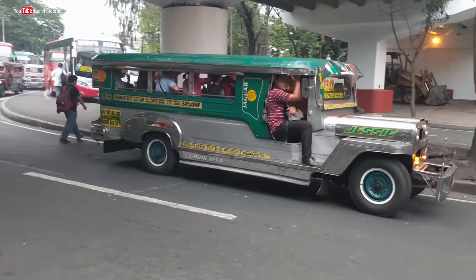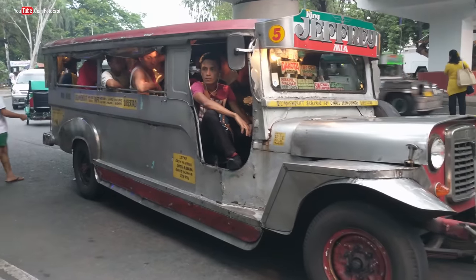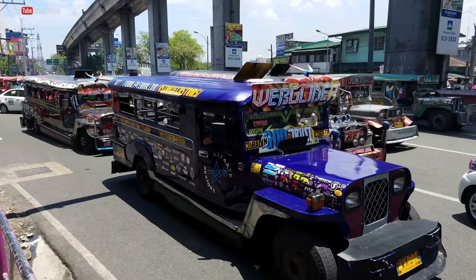Before showing you these colorful and decorative jeepneys, let me show you some of the old jeepneys so that you can see how big is the difference between these two types of jeepneys. Now let's start to watch these colorful jeepneys.